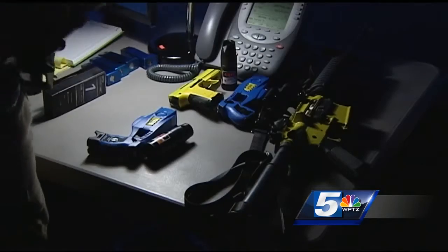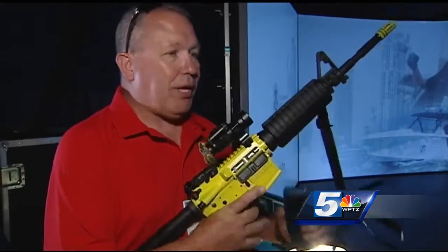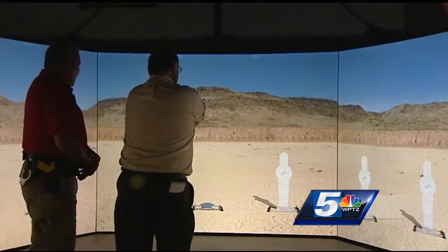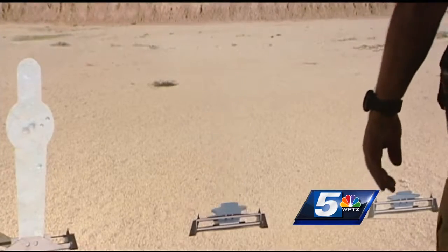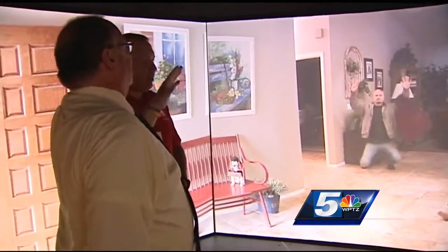Officers are given several realistic weapons like pepper spray, a taser, a pistol, and an assault rifle, which shoot lasers when they're activated with pinpoint accuracy. But it's not all virtual. If an officer fails to subdue an attacker, they get a little shock. The instructor will zap them a little bit, just reminds them to avoid tunnel vision.